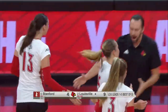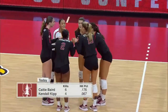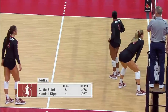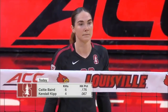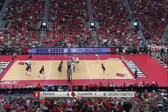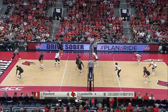Exactly the same scenario as the opening set. Same score. Katie Baird and Kendall Kipp for the Stanford Cardinal. Both Kendall Kipp hitting 290 on the year, and Katie Baird hitting 358. Both of them way, way, way below. And both of them together have amounted to 6 attack errors, so that is the reason for those low hit percentages. Ogilvy struggling right now in serve receive.